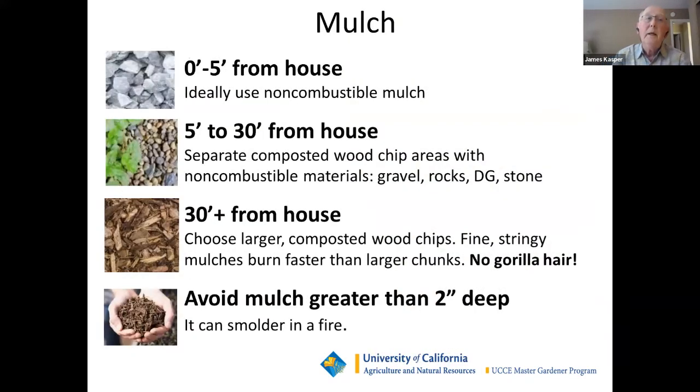So in summary, ideally what you have is 0 to 5 feet non-combustible mulch. 5 to 30, you have composted wood chips or composted mulch with some separation between islands of non-combustible material, and then using larger wood mulch in the area 30 feet and beyond. Generally try to keep the mulch less than 2 inches deep. As I mentioned with the gorilla hair example, but it could be true even with the larger mulches. That'll minimize the risk of a fire just sort of smoldering in really, really deep mulch.